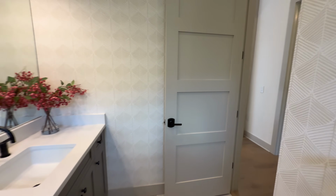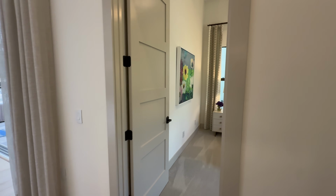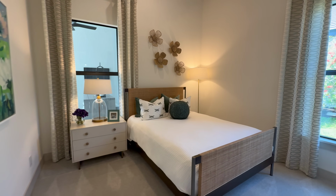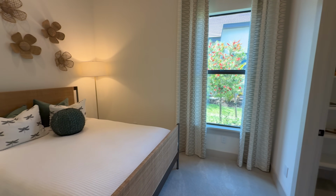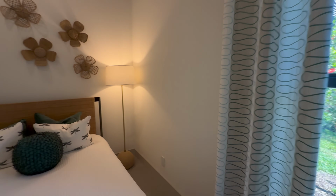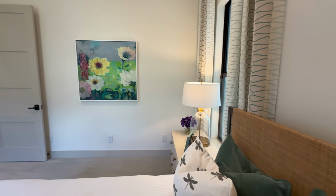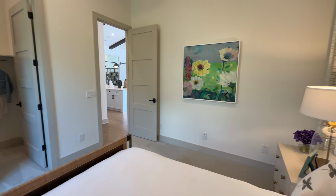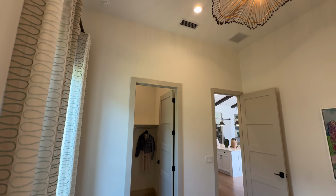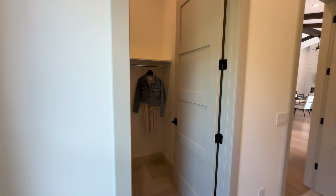And like I said, this is going to be the shared one between the common areas and this bedroom right here. So you definitely have a decent amount of space. We're seeing that throughout these bedrooms. And then the common theme as well is these raised ceilings. Looks like we have 12-foot ceilings inside of here, if you can see all the way up here. So it really gives that nice spacious feel.